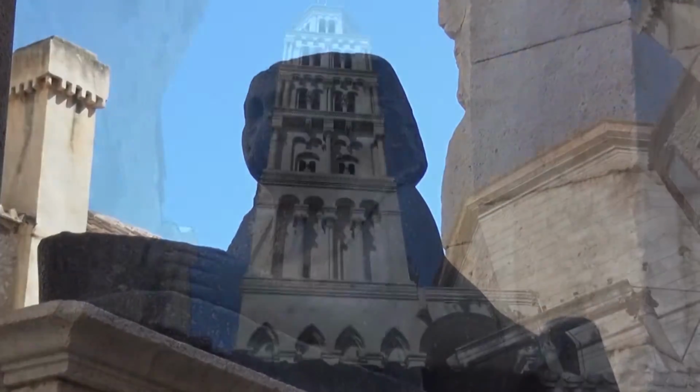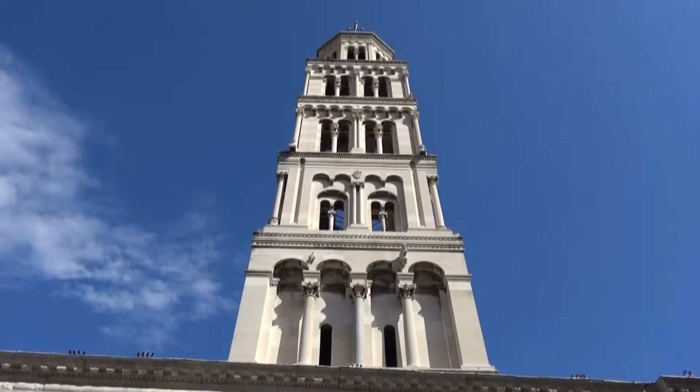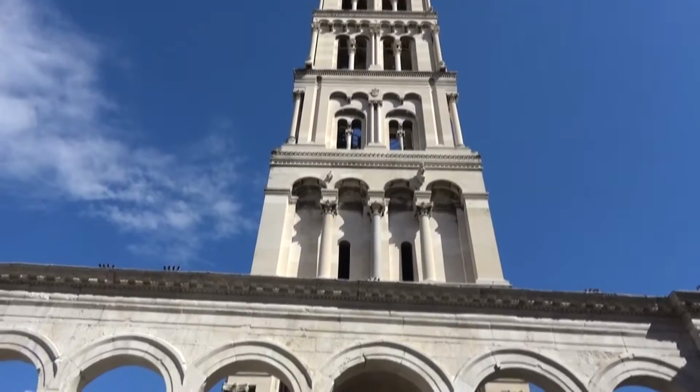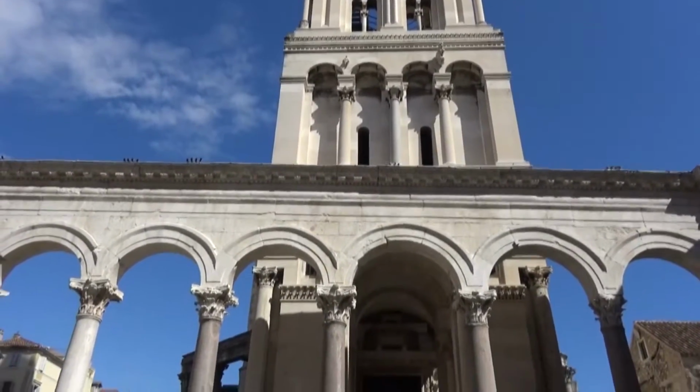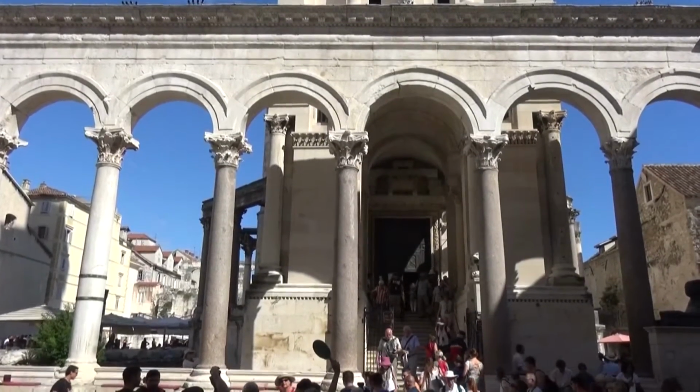Construction of the bell tower started in the 12th century and took over 300 years. It was rebuilt in the 17th century and was extensively renovated in 1908, changing its shape to the one we see here. The entrance to the church, consecrated as the Cathedral of St.